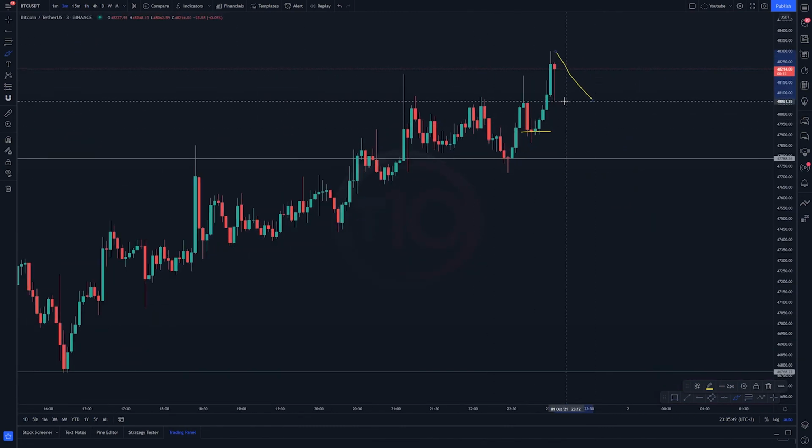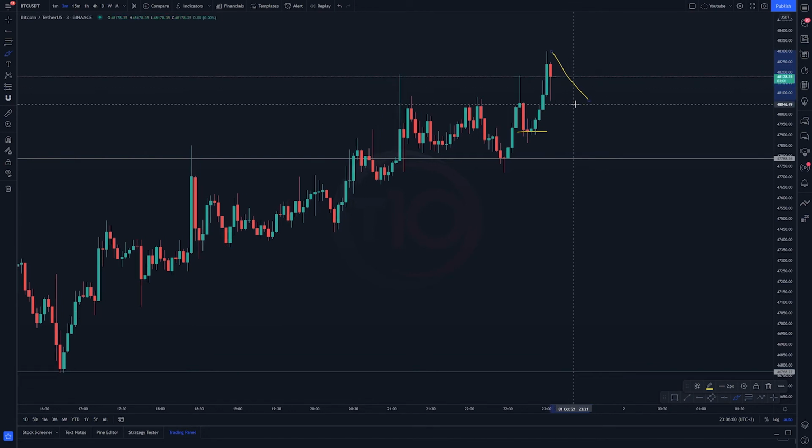For now, this just looks like a nice retest. Three minutes. Pretty much held, I guess. So for now, this is looking like a retest. But it did close slightly below. So this is like a... Yeah, I would wait for another close.